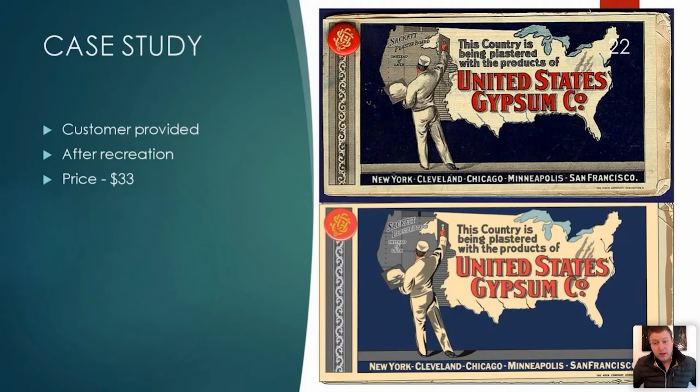And the cool thing is, I believe what that customer did with that vector file is they actually resold it back to the company, meaning I think he charged the individual customer for the root file around $150. So you could see how this could actually be a good profit center for your guys' business as well.